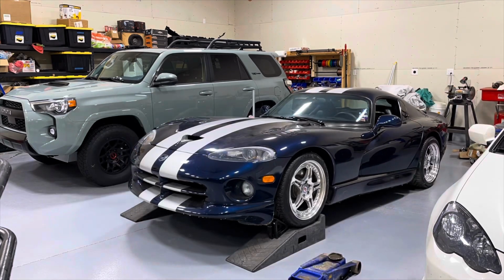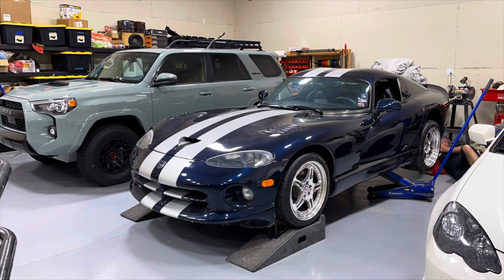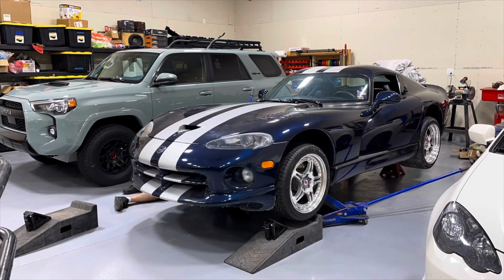It's pretty obvious there's not a lift in the shop, and I don't own quick jacks or anything like that. So when I'm putting a car up in the air, I do it the old-fashioned way, hydraulic jacks and jack stands. It's worked fine for me so far.